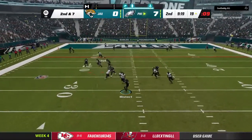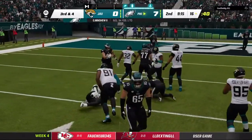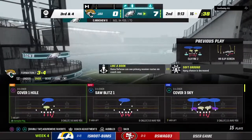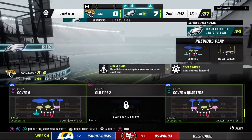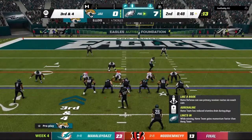Throwing again on 2nd down. Minshew, and once again, this is Sanders. And he's going to be brought down at about the 16. Good reactions there defensively. That screen was a little slow in developing, and they shut that one down with little gain.